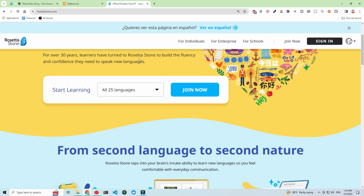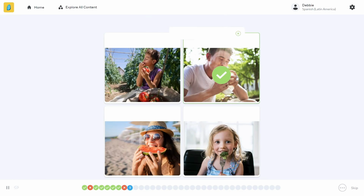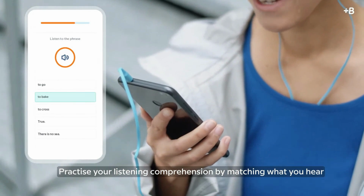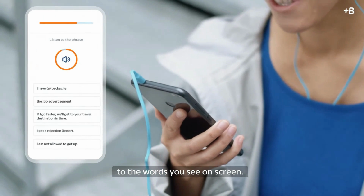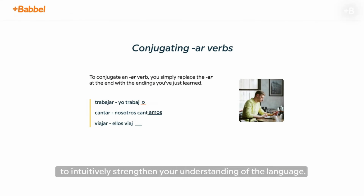Now, there is also limited language selection with Rosetta Stone, so you're not going to have as many languages as with Duolingo. And lastly, I would say that Rosetta Stone, for the most part, is going to be very, very repetitive. It's always going to be the same thing. I found that with Babbel, it's also sort of that drill sequence that you're going to go through, but there's a lot more variety. It's a lot more engaging, whereas with Rosetta Stone, yeah, it gets repetitive pretty fast.